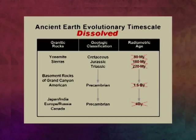The ancient Earth evolutionary time scale, the granites that supposedly are going to go from 150 million years to 300 million years to 4 billion years and so forth, it all has collapsed because the isotope ratios, you see, are different. There was something going on non-uniform even throughout the Earth itself that caused different isotope ratios, and the evolutionists have interpreted those ratios to give you, quote, different ages for the foundation rocks. And then the collapse of evolutionary time, the simultaneous creation of Earth's foundation rocks just several thousand years ago.